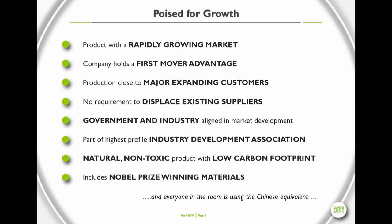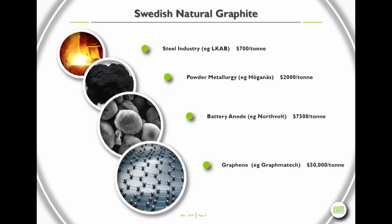It's a natural, non-toxic product that we are producing. And in fact, it's a Nobel Prize winning material. And I guess even more curious is that everyone in the room here has some on them, but they have the Chinese version, not the Swedish version. So what I'm talking about is a product called Swedish Natural Graphite.